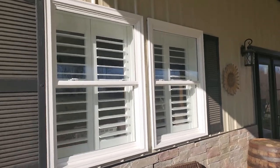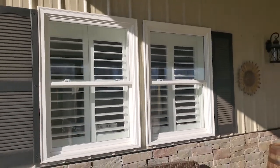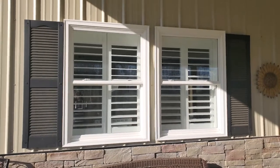This is what it looks like from our front porch, the view from our front porch with the shutters open.